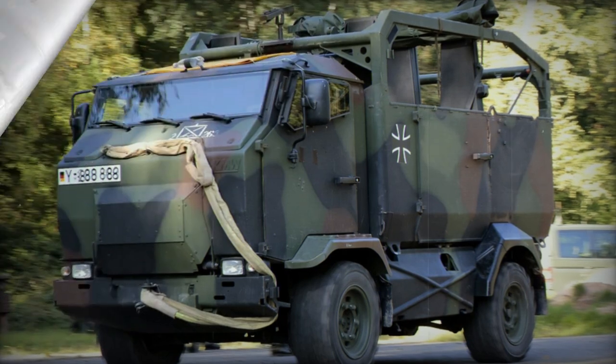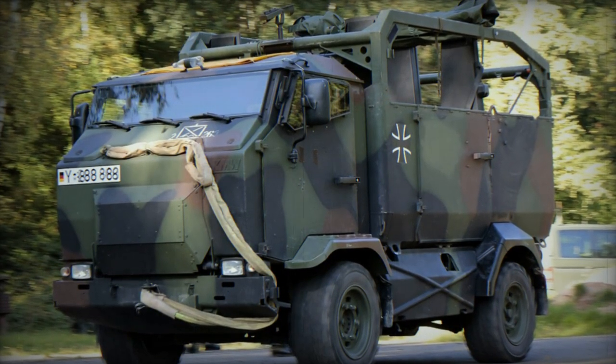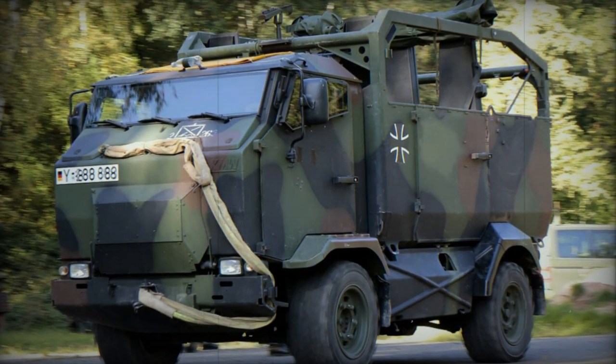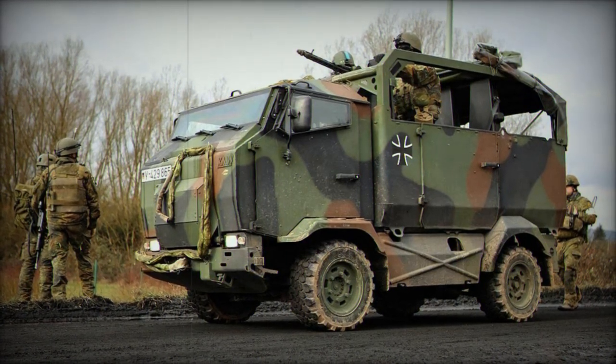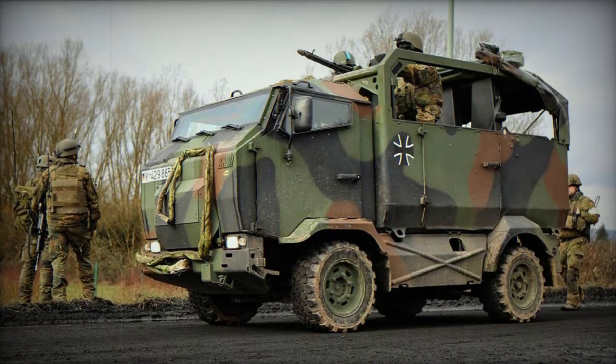Its armor will provide protection for the occupants against small arms fire, artillery shell splinters, grenades, bomblets, and some degree of protection against land mines. An add-on armor kit is also a part of this acquisition. Deliveries are expected from 2019 to 2021.